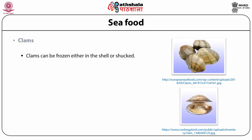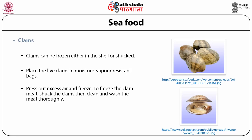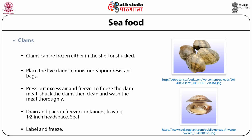Seafood. Clams can be frozen either in the shell or shucked. To freeze the clams in the shell, simply place the live clams in moisture vapor resistant bags. Press out excess air and freeze. To freeze the clam meat, shuck the clams, then clean and wash the meat thoroughly. Drain and pack in freezer containers, leaving 1/2 inch head space. Seal, label and freeze.